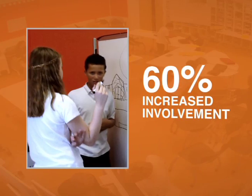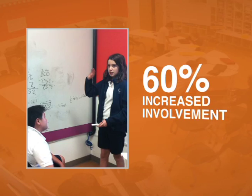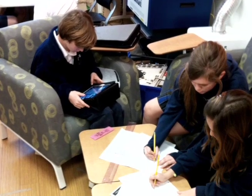60% of the students who usually aren't involved and don't contribute to conversations contributed during the iLab class. You know, the kids that are used to space is helpful because they know how they work best. I would love it if my classroom was an iLab.